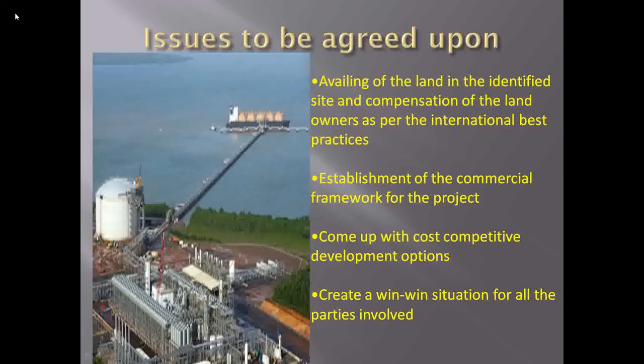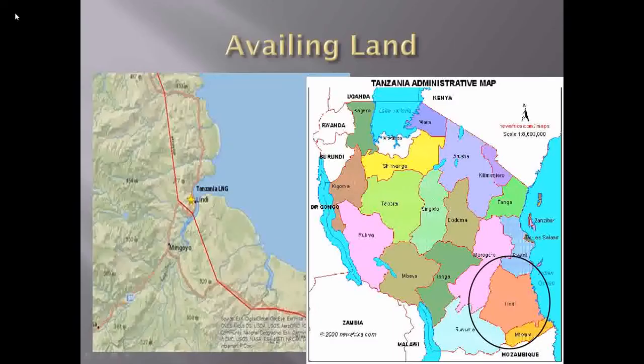There's need to come up with cost competitive development options, and most importantly, create a win-win situation for all the parties involved. The government of Tanzania should feel that, and the people of Tanzania should feel that they are getting a fair share of their resources. The development investors need to be getting value out of the investment that they put in this project. So the first thing that needs to be done for the construction of this plant is availing of land, and this has been identified in Lindi, that is Likong'o-Mchinga area.